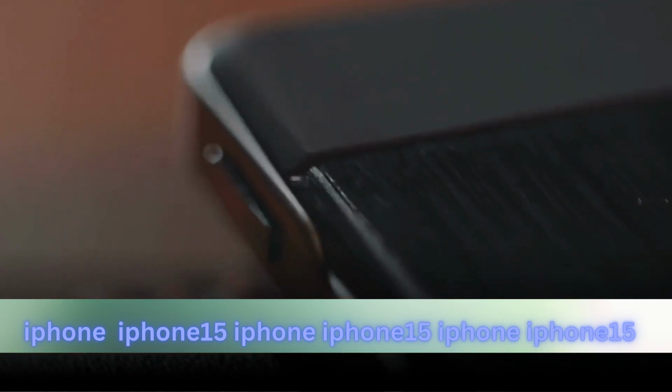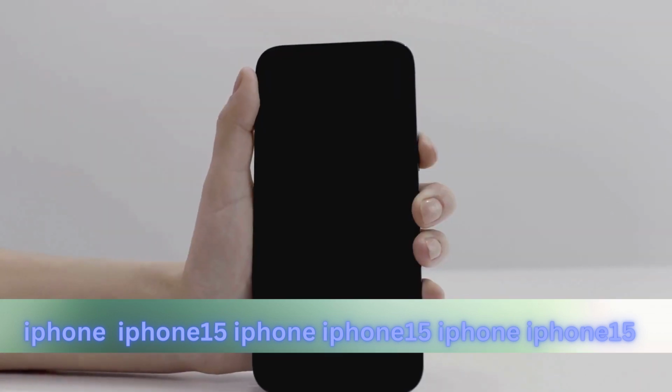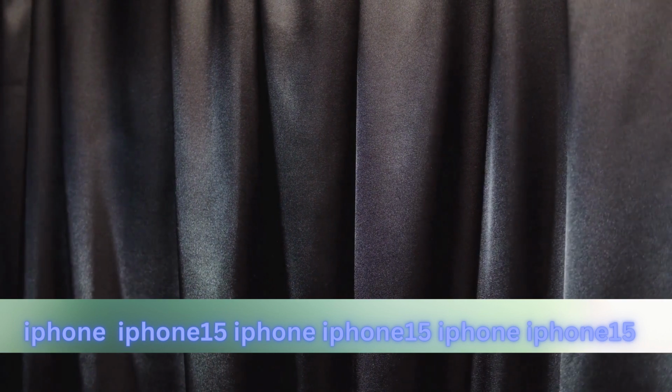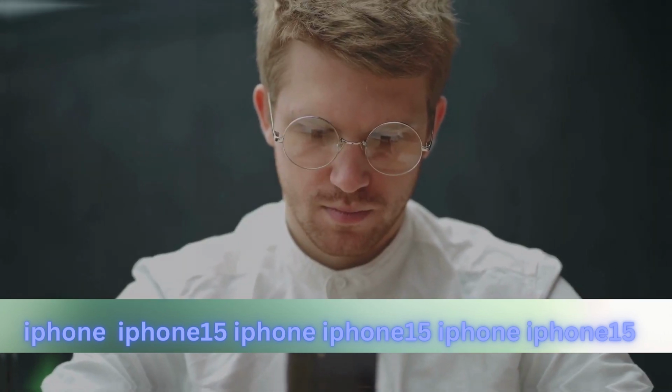The iPhone 15 doesn't just deliver on performance, it's a symphony of design as well. Its ceramic shield front cover, surgical-grade stainless steel edges, and a back made of textured matte glass exude a sense of luxury and sophistication. It's not just a phone, it's a fashion statement.